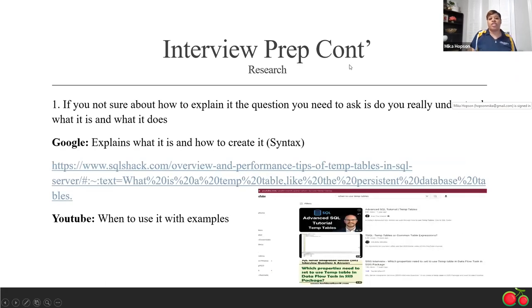Okay, so this is where we're researching. So this is my thing, and please do not get offended when I say this. But if you can't really explain it, then nine times out of ten, you really don't know exactly what it is or how it works. You have a hard time trying to explain it, and that means you need to go back and do a little bit more research on how it works and all of that.